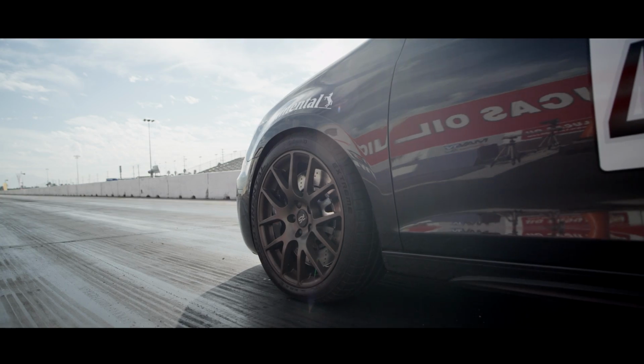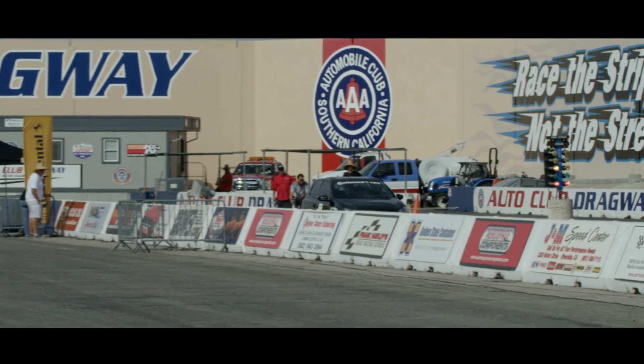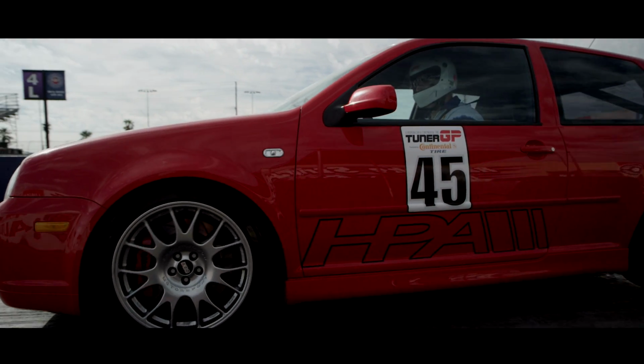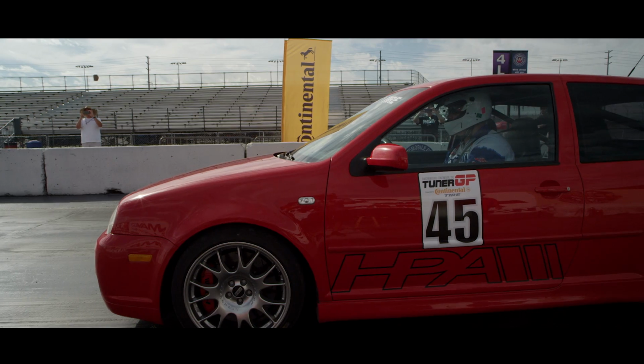Over the years, car enthusiasts have grown to appreciate the tuning and performance-enhancing capabilities of the Volkswagen Golf. With a turbocharged platform and German performance handling, the Golf series has become an incredibly popular option for enthusiasts and tuners around the world.